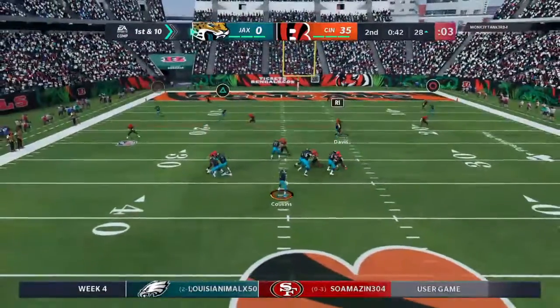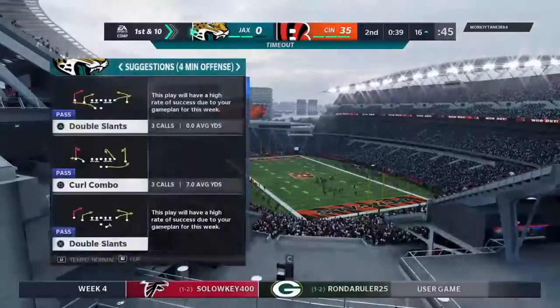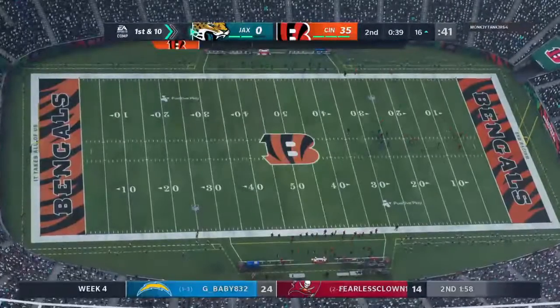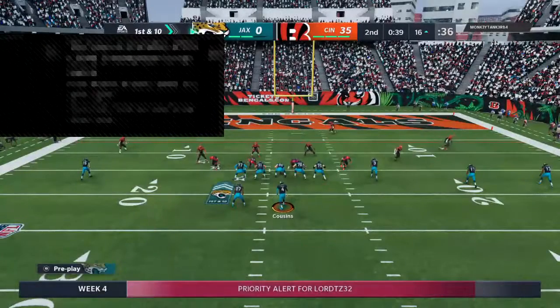They'll throw again. Cousins. And inside the 20 before he's brought down. The Jaguars going to go ahead and use their first timeout as they stop it here with just under 40 ticks. So the ball down to the 16 here for first and 10.